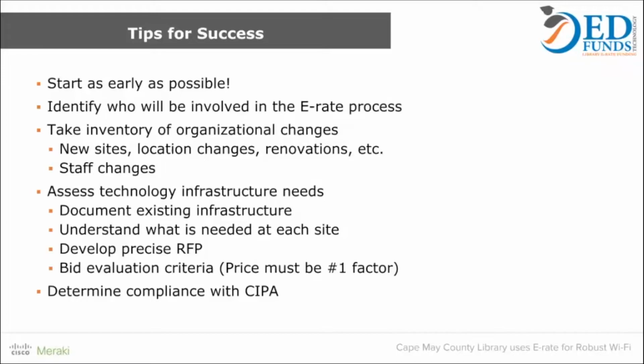Develop a very clear and concise RFP. The quality of your RFP is going to determine the quality of your responses and the amount of time you spend in evaluating the bids. In the bid evaluation, price has to be the number one factor. So I advise all E-rate entities to determine how they want to decide on which vendor they're going to select, and to do that up front. Also, even if you are SIPA compliant, it doesn't hurt to kick the tires two or three times to make sure that you have everything in place with regards to SIPA.